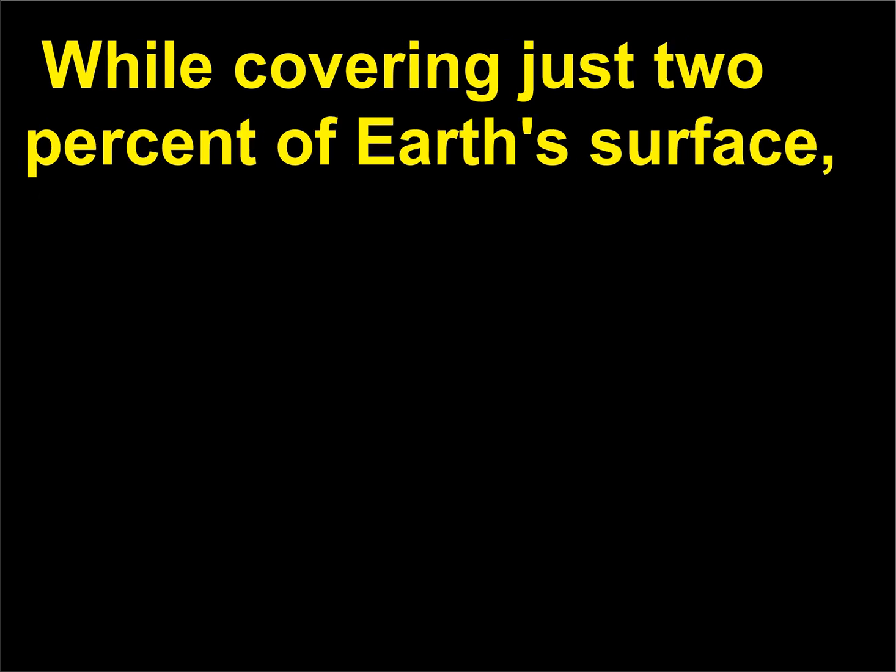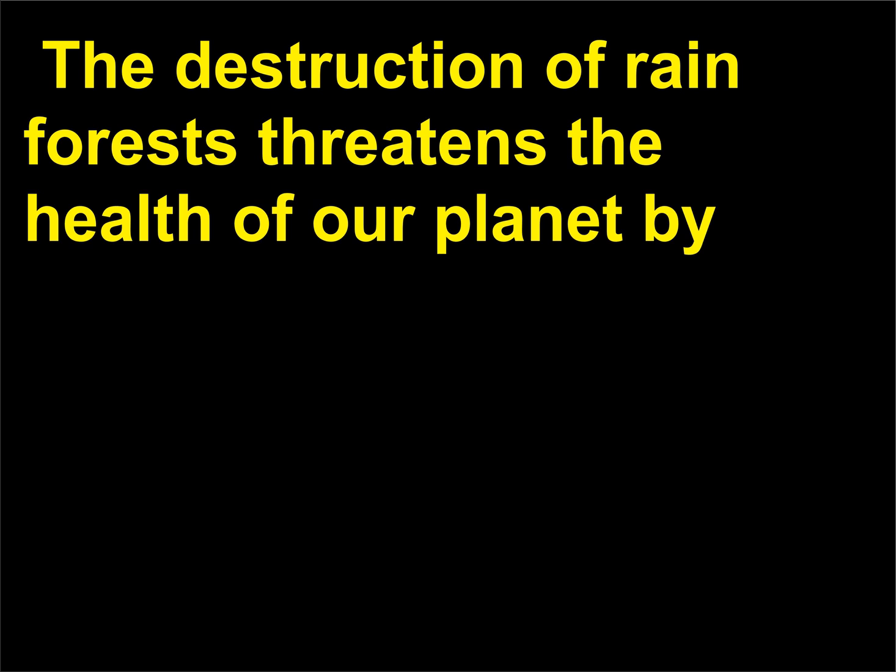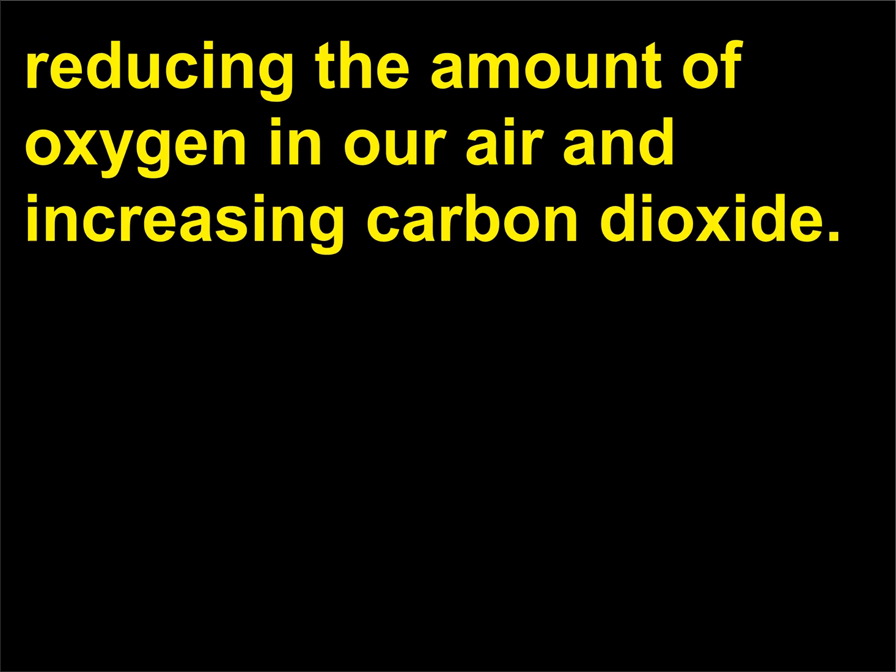While covering just 2% of Earth's surface, the dense vegetation of these forests plays an important role in the health of our planet. The destruction of rainforests threatens the health of our planet by reducing the amount of oxygen in our air and increasing carbon dioxide.